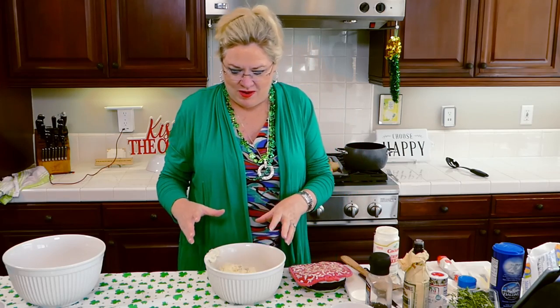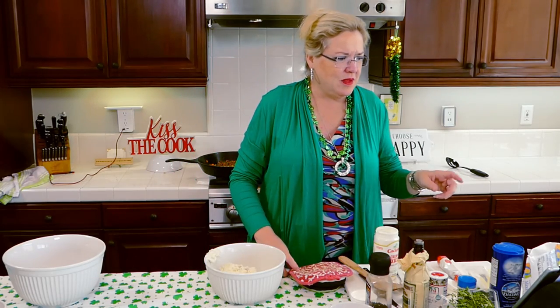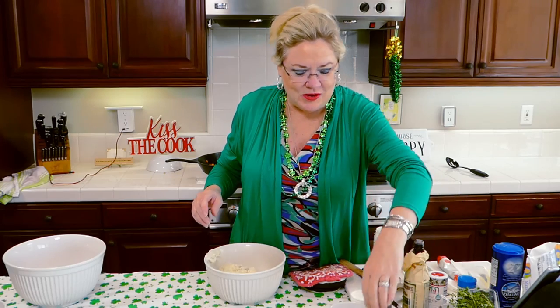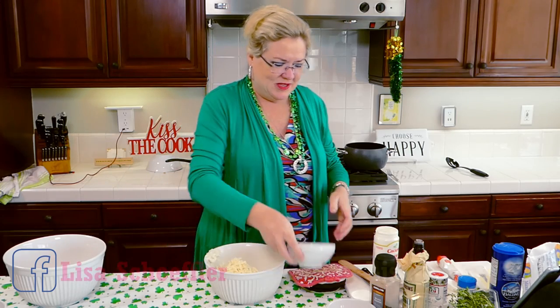Okay, back to our mashed potatoes here. Make sure I got everything going in. I put a little salt in here. I'm also going to put some Irish cheddar cheese because yum, because why not? Because it's St. Patrick's Day. So calories don't count on holidays, right? So we're gonna put some of that in there.